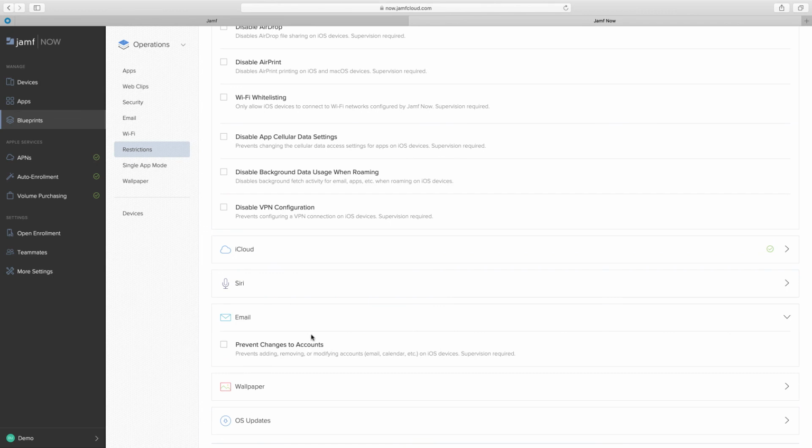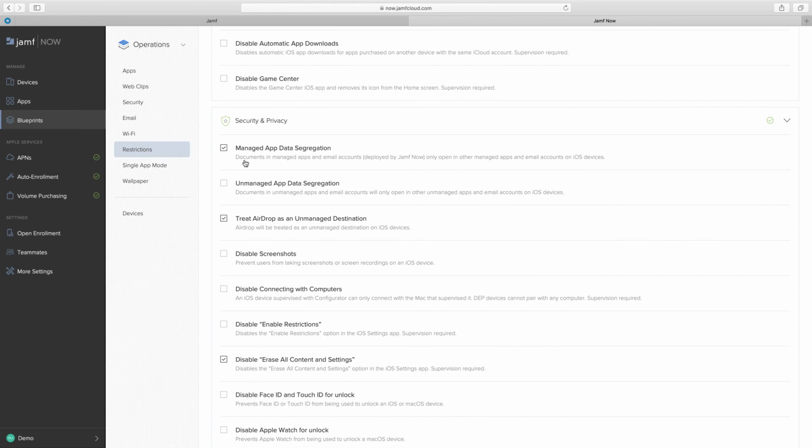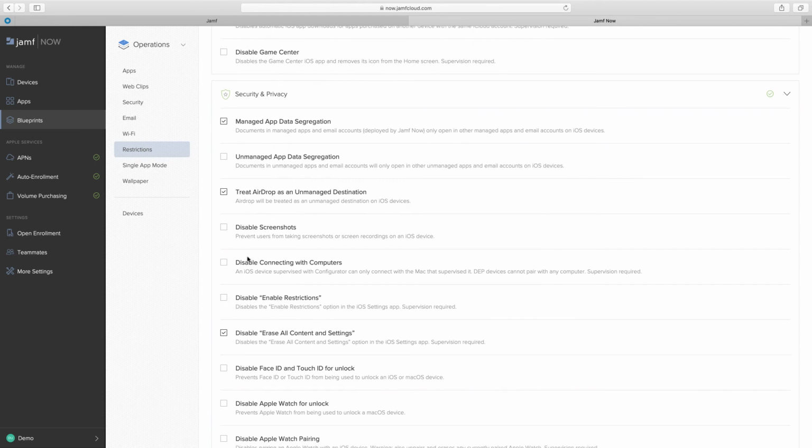A big one I like to point out is changing accounts. If you check this box, it doesn't allow people to sign in with their Apple ID. So that's really huge. But read through them. You can see each one of them has information within it as to what it means.